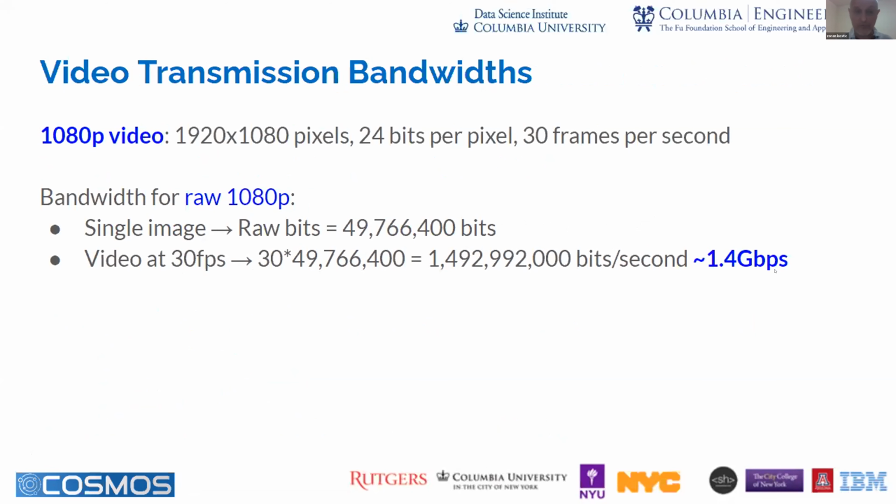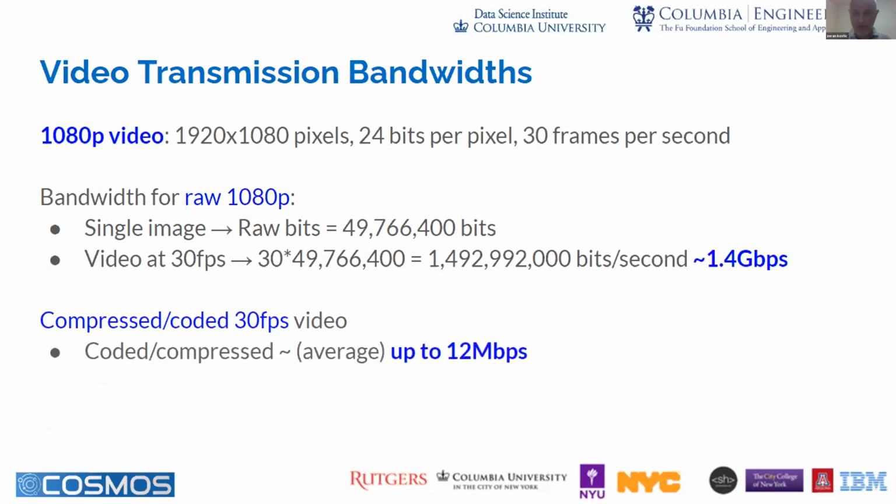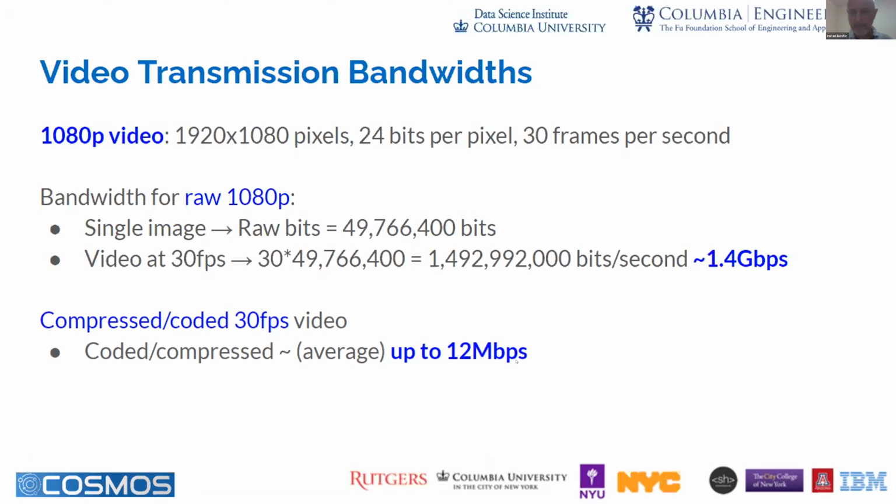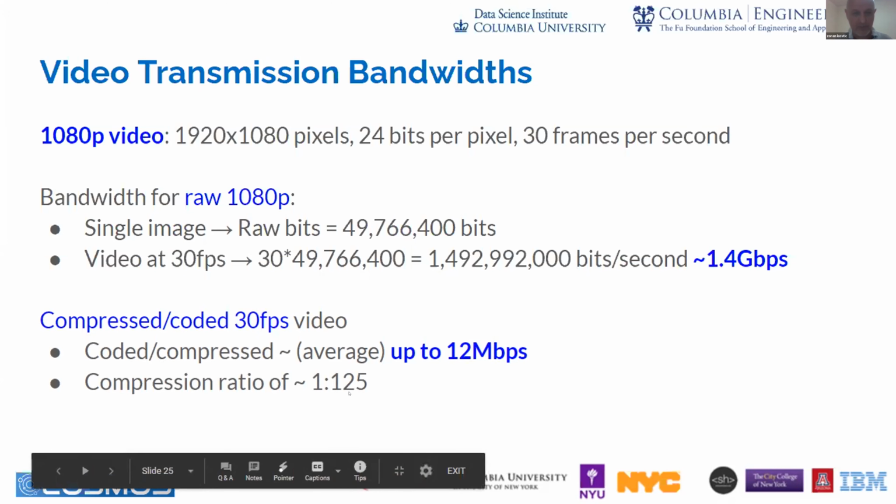That is for raw video. The compression is truly powerful. On average, if you do compression for HD, you communicate about 12 megabits per second. So that's a testament to the high quality or achievement of our colleagues who do video encoding.